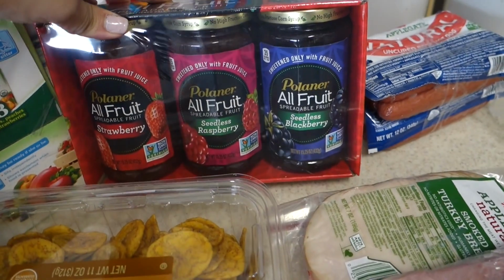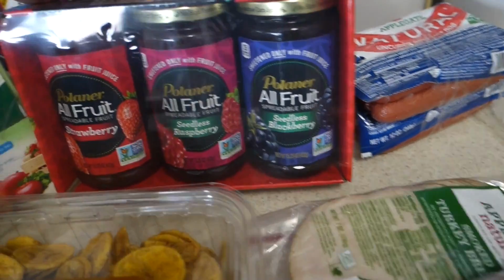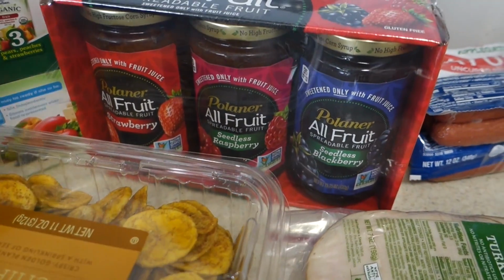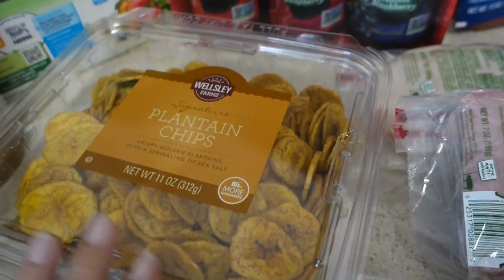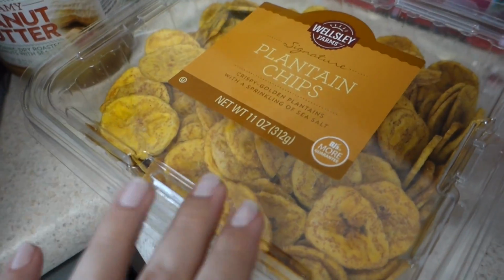Here we have Polaner all natural fruit spread in strawberry, raspberry, and blackberry. I absolutely love this spread. It's sweetened with juice and it has nothing really extra in it. Here we have some plantain chips. These are delicious. I love to have them with my sandwiches for lunch.